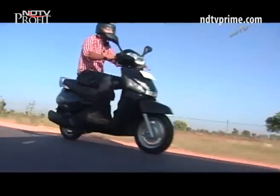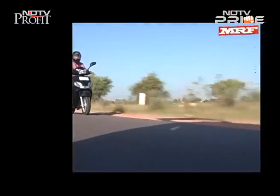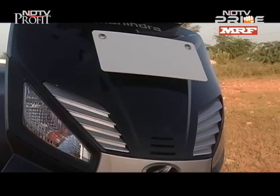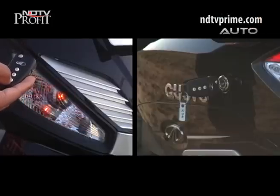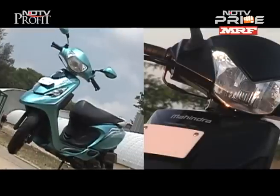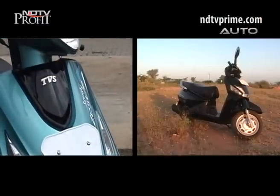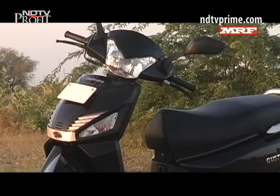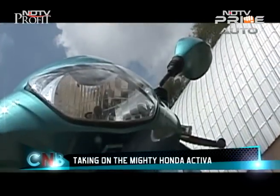Mahindra has also priced the Gusto competitively with its base variant at 44,000 rupees. The top end with all those features like the height adjustment, the flip key and locate me options is priced at 47,000 rupees ex-showroom Delhi. Both TVS and Mahindra want to increase their volumes in this category. For Mahindra, the 110cc space is new territory, while for TVS it is all about regaining lost ground.